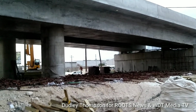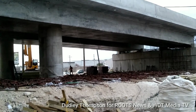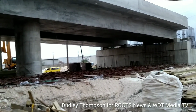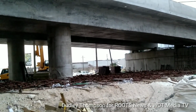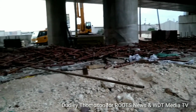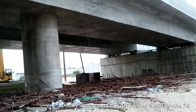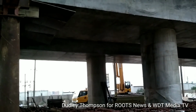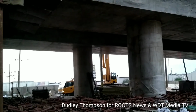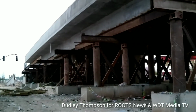A closer look at how the bridge along Spanish Town Road will look when all the metals are removed. The section has been cleared, so to speak. And the scaffolds are on the ground. It'll be removed from under here, then dismantled. This is under the Spanish Town Road flyover. These are the concrete beams that will hold the bridge. The other section is to be dismantled. The metals will be removed from under here.